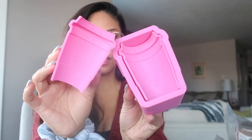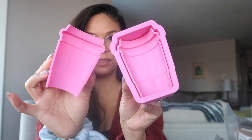My go-to is the caramel macchiato. A caramel macchiato scented bath bomb in this shape would do really well, I think.